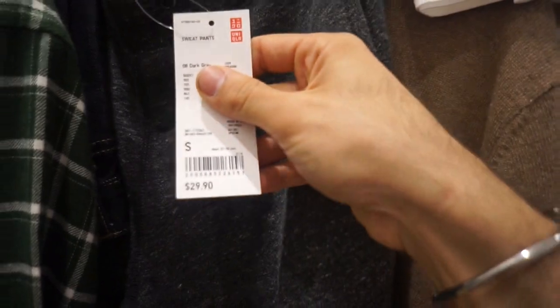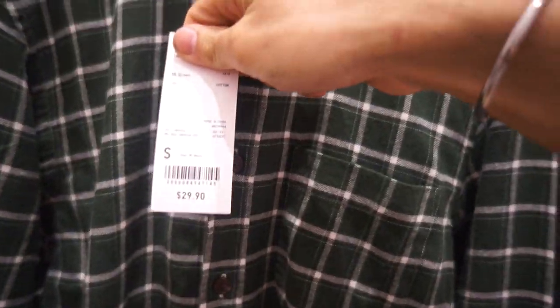So pricing actually, the joggers are $30. The flannel shirt is, let's see how much this flannel is. Flannel, how much are you? Oh, here you are. So the flannel shirt is $30 as well. So as you guys can see, kind of like Topman pricing, H&M pricing, and the jeans are $50, which I think with the free alteration service, I think it's worth it because you'll get jeans that are perfectly fit to your body.